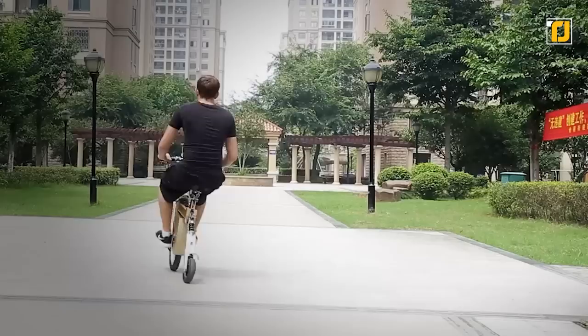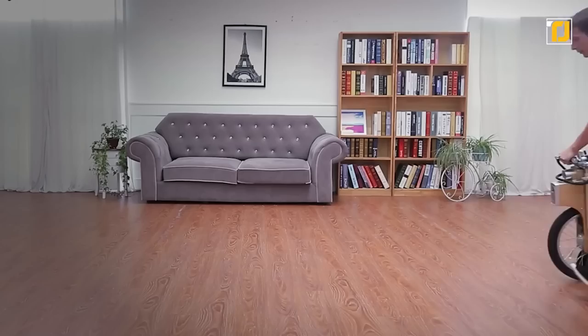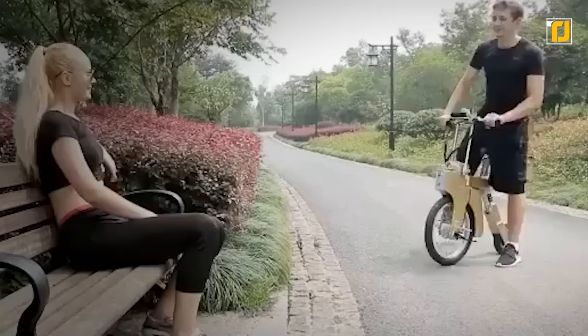That's perfect for zooming through a park. The bike even comes with a USB port so you can keep your phone charged while on the go. The Sitgo is the perfect electric bike. Compact, fast, and eco-friendly. You can't go wrong with something that's this fun to use.